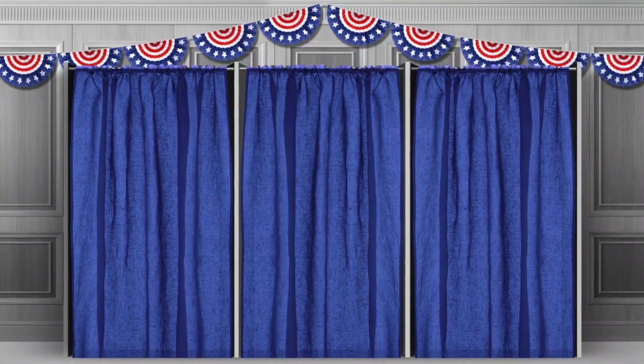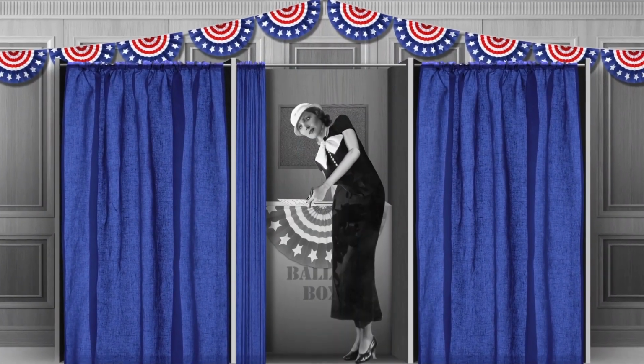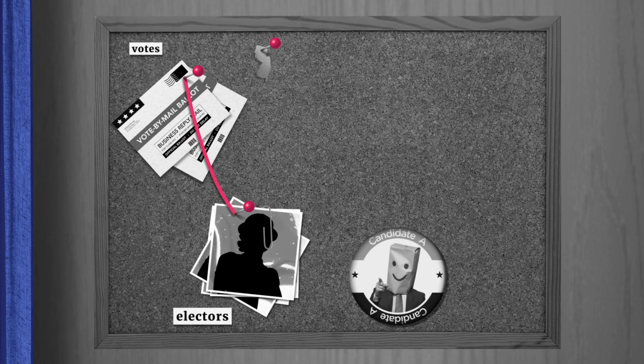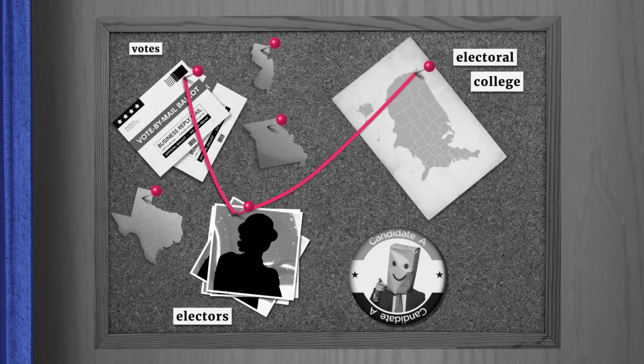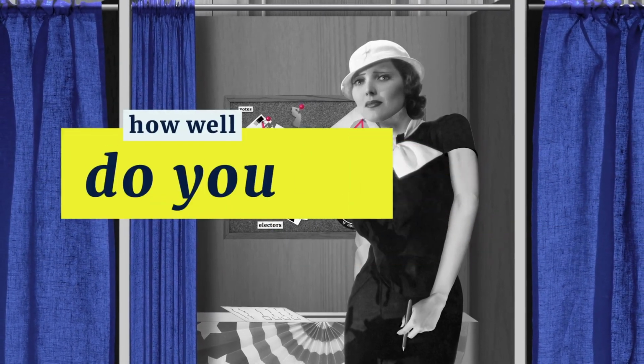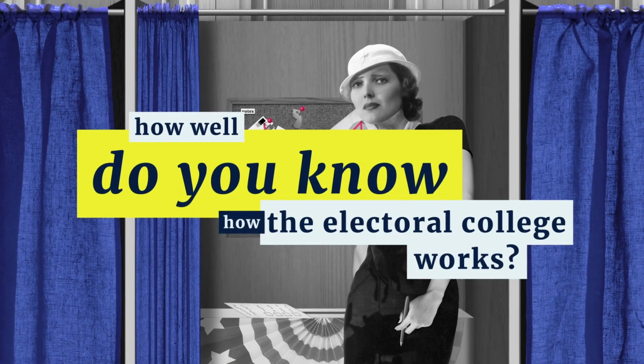Did you know, when Americans vote for president on election day in November, they don't actually vote directly for president? Instead, once a state's ballots are counted, electors are appointed to vote for president on behalf of the people of the state. The electors from all over the country constitute the Electoral College, which actually elects the President of the United States. Confused? Well, you're not alone. How well do you know how the Electoral College works?